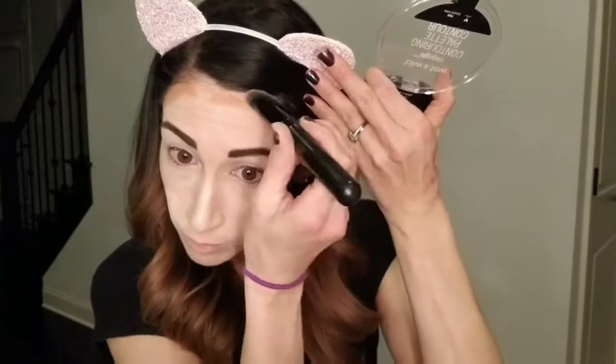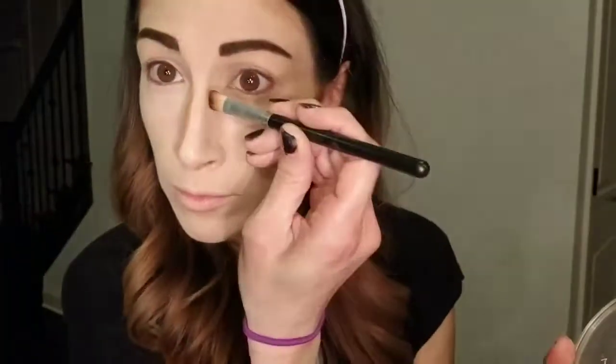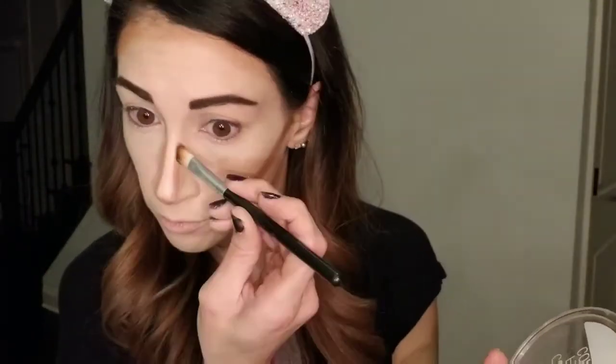I'm contouring with my Wet n Wild little contour palette. This dark color is a little bit warm. This is the Ticket to Brazil, I believe. Or no, maybe it's not. Maybe that's the bronzer I have by them. Anyway, this is pretty warm for me. I should probably use cooler tones because I am so fair-skinned, but I do like it.